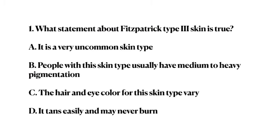Number 1. What statement about Fitzpatrick type 3 skin is true? A. It is a very uncommon skin type. B. People with this skin type usually have medium to heavy pigmentation. C. The hair and eye color for this skin type vary. D. It tans easily and may never burn. Answer C. The hair and eye color for this skin type vary.